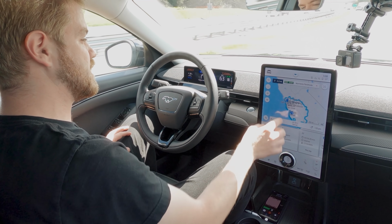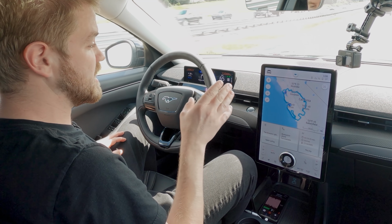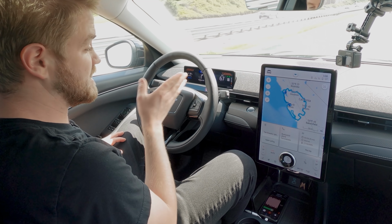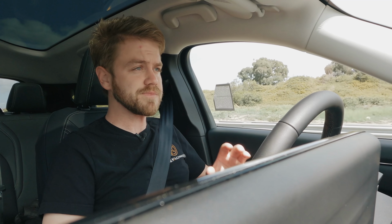I am very confident in my range estimations with things like when I zoom out here on the touchscreen, it shows me exactly where I can drive based on my current range. It's mapped out all the roads, and it's telling me exactly where I can go, which is definitely a reassuring feature.